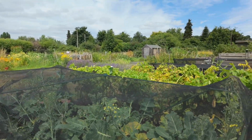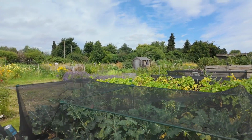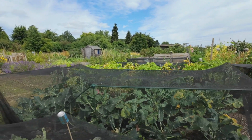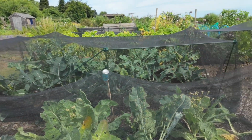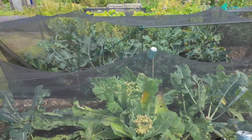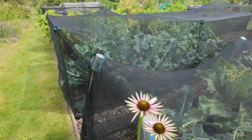The only thing I haven't done today really is go through the brassica bed and chop off all those flower heads. I should probably do that before I go. And this cauliflower bed, which has still got a couple of broccolis in actually, will mostly have to all come out. I'll leave a broccoli in, hopefully get some side shoots.